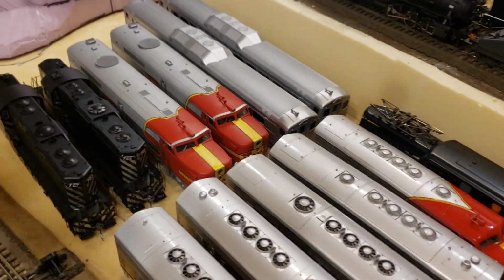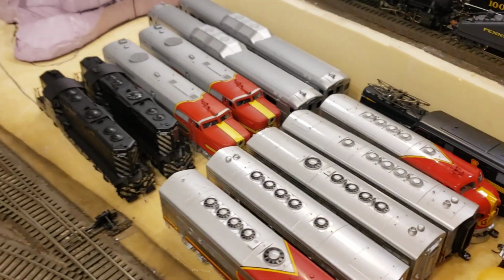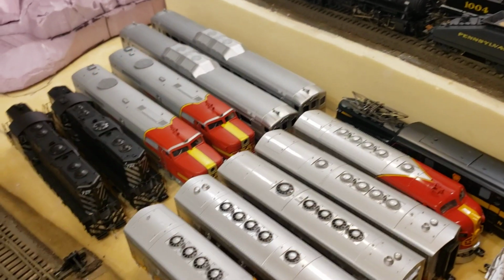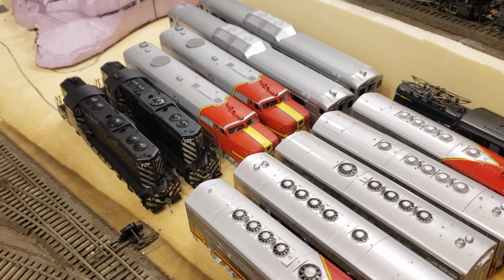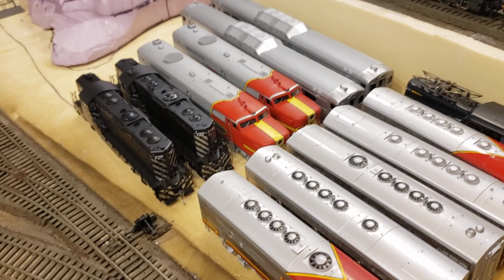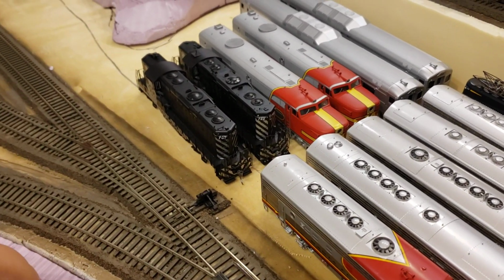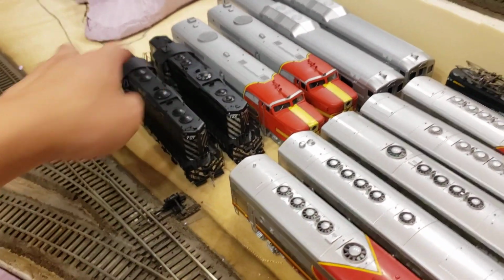Over here we have two Lifelike Proto 1000 Santa Fe RDCs. As you know, Santa Fe only had 2 RDCs, and they were numbered 191 and 192. Those are the 2 right here. Here we have two Lifelike Proto 2000 Santa Fe PA units. I only have the PAs because that was the consist they used to pull the San Diegan. No PBs. Here we have two Santa Fe GP9s, both in the Zebra scheme. This one's by Lifelike Proto 2000, this one's by Athearn Genesis.